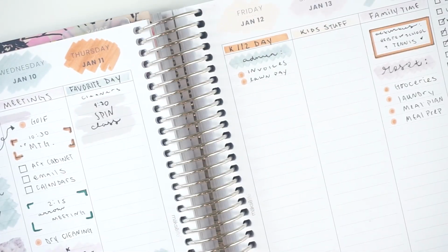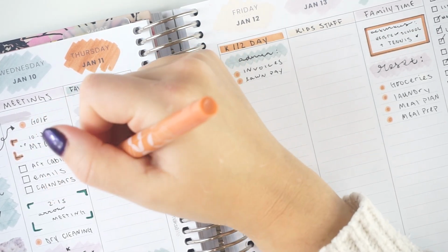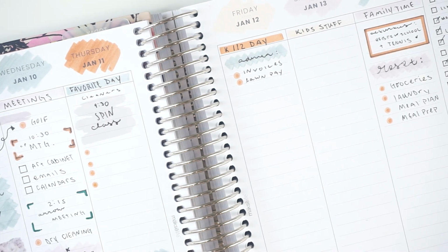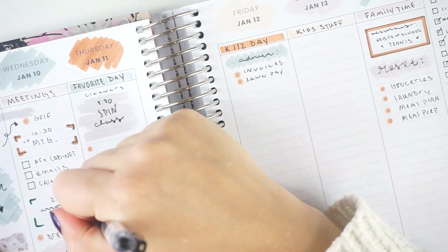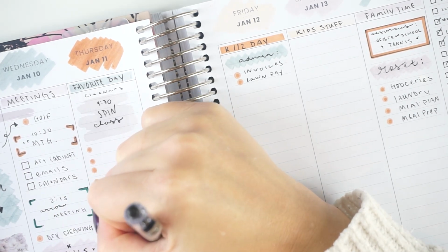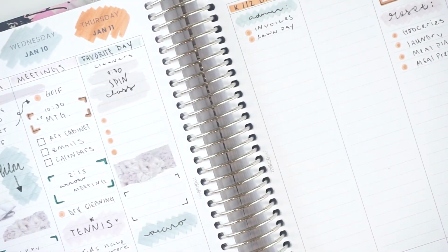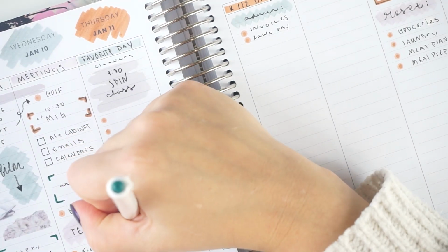So I don't really know what else I'm gonna do on Thursday. I'll probably have some to-dos and admin. So I'm gonna leave myself some space there, and then we can add in some more stickers. It is a little bit hard when the planner is open. If I want to use the stencil against the coil, I usually just flip the planner so that only one page is going, but I can draw that well enough. All right. And then I'll leave that blank too. I don't know what that's gonna be.